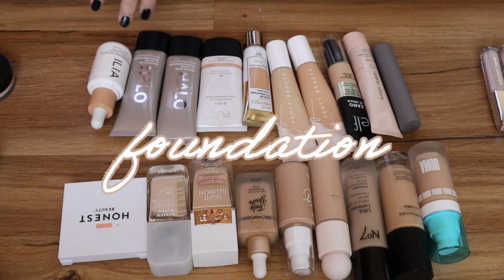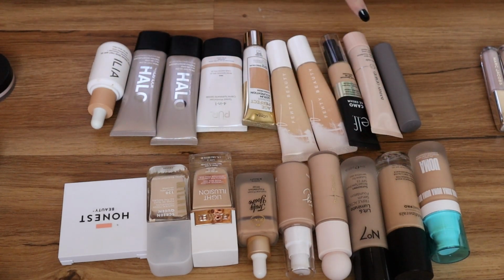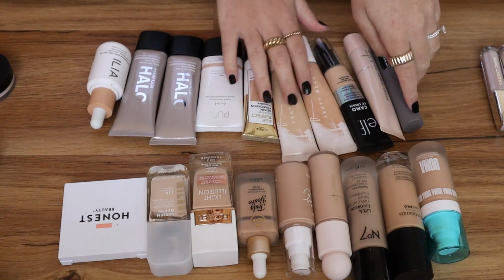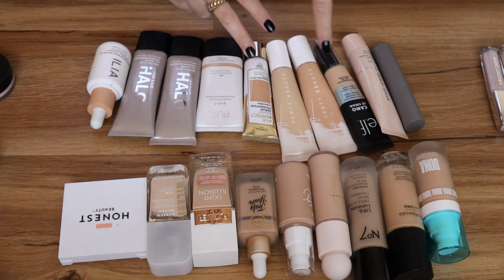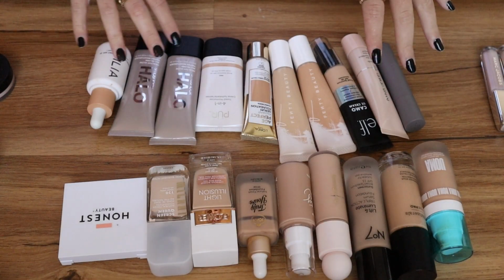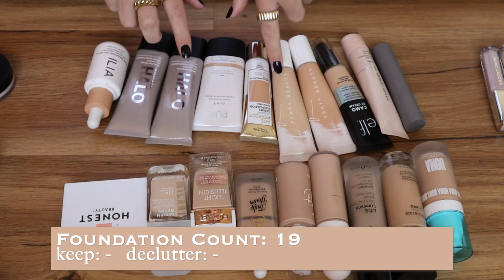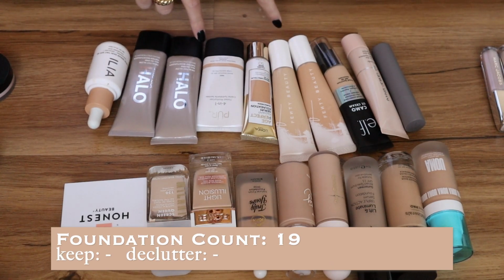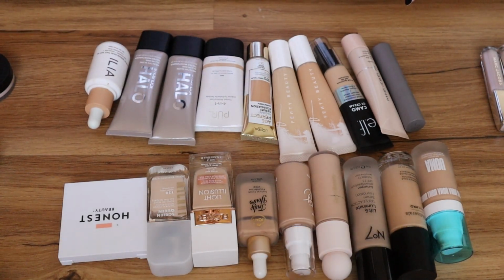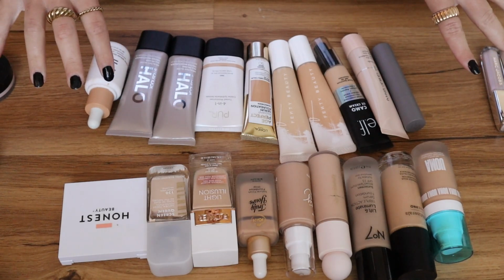I kind of have them loosely separated out by light coverage to more full medium coverage. And then also kind of by product type, if that makes sense. So just like these are in tubes, these are in bottles. I don't know why I care about that, but I do. So in total, I have 19 things of foundation. And if I exclude the duplicates, then I have 17. So quite a bit. Kind of too much. I don't really use all of them, and I should definitely try and get rid of at least about 20%. I feel like that would be a good number for me.